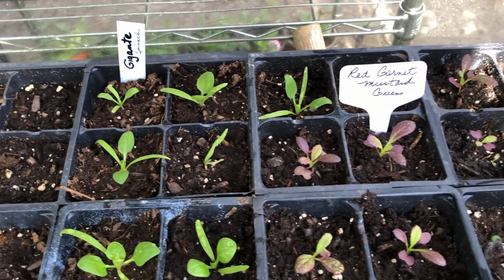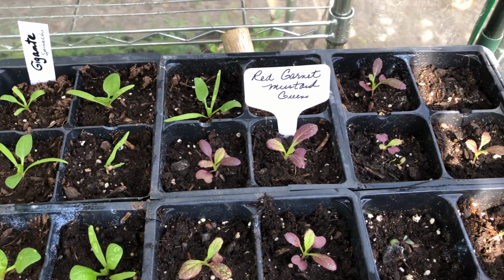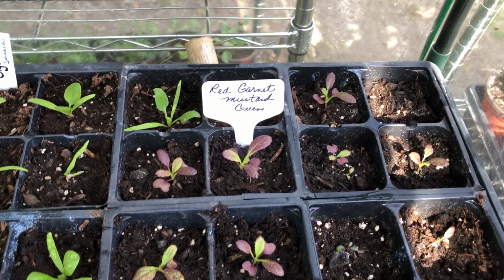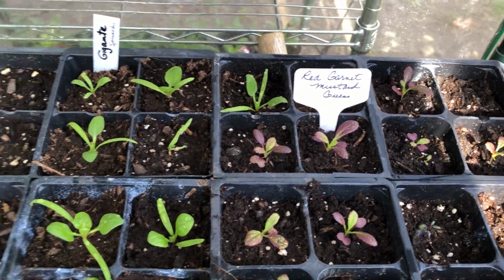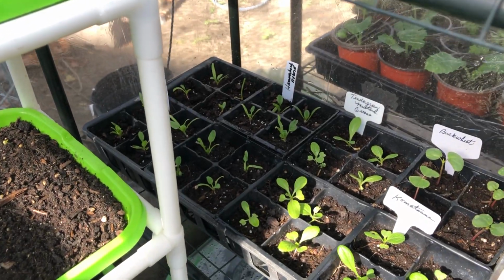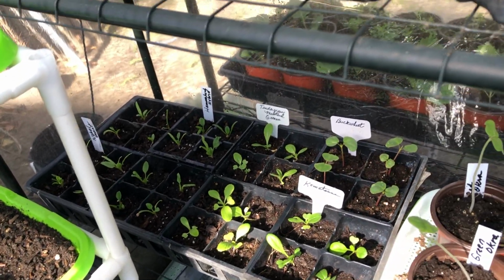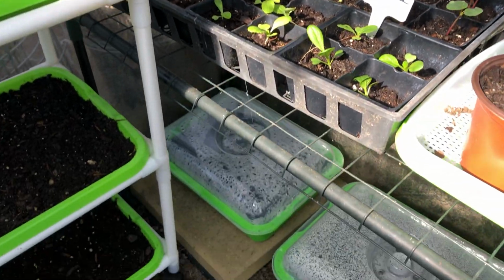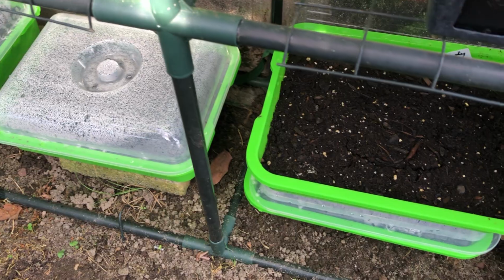And then we've got some spinach and red garnet mustard greens. I love these greens. I hope I get a lot of them. And I actually did plant a lot, so hopefully I will get a lot. But I never know because we actually have a frost day coming up that I have to prepare for. So all the stuff that I've started will probably have to go in the house.